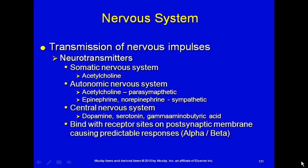I had mentioned neurotransmitters. The neurotransmitter for the somatic nervous system is acetylcholine. In the autonomic nervous system, which consists of the parasympathetic and sympathetic nervous systems, the neurotransmitter is acetylcholine for the parasympathetic nervous system. That's why it has the name cholinergic. And epinephrine and norepinephrine are for the sympathetic nervous system. Epinephrine is another word for adrenaline, and that's why the sympathetic nervous system is also known as the adrenergic nervous system.